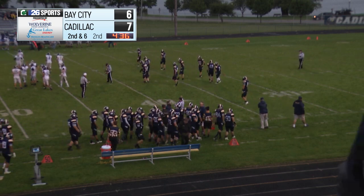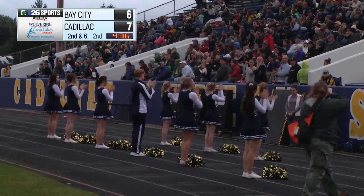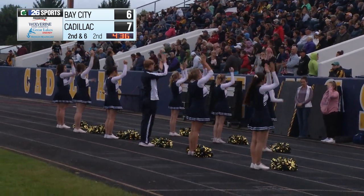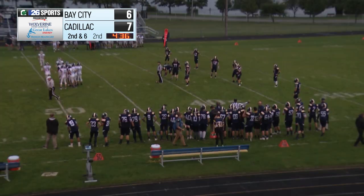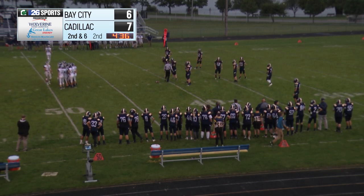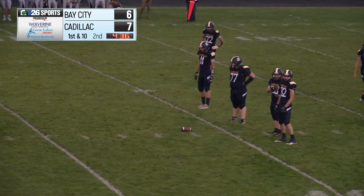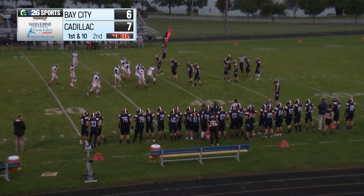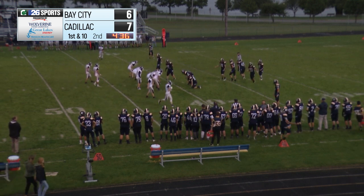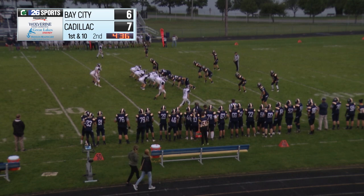This Vikings defense was stout on the first couple possessions. Long starting to get into a rhythm now. And the offense going 99 yards seemed to fire up the defense. They put Cadillac at 3 and out. So, I mean, you see a momentum switch, no doubt. High school football, momentum can change in the blink of an eye. And the Bobcats have it right now with a 1st and 10 at the 41-yard line.